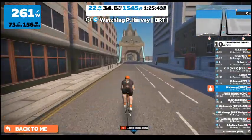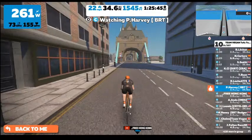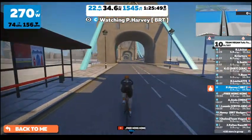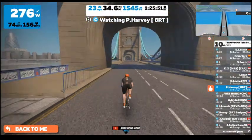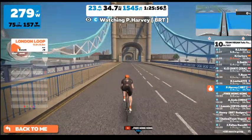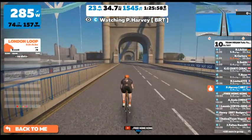I can see Feltus just doing 7 watts a kilo, but it looks like he's being dropped by Chalu, who's one of our other vegan riders in this race. She's done incredibly well on this course, riding with W Honey. But I think that gap now to Patrick Harvey is just too big to bring back. They're all doing just under 3 watts a kilo.